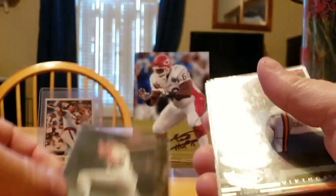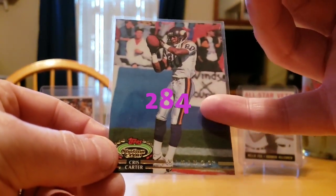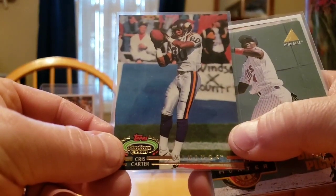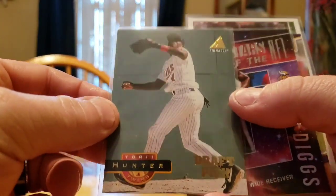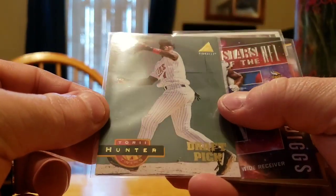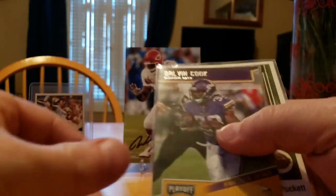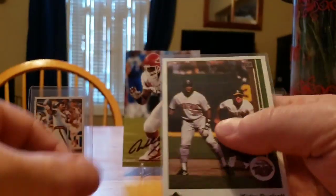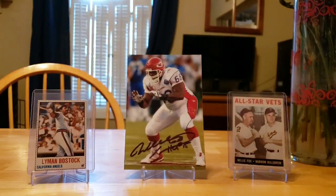Greg Gagne, and look at this. Boom. Hitting that Carter counter. We got a Torii Hunter rookie card. Super sweet. We got a Stefon Diggs, Dalvin Cook, and an 89 Upper Deck Kirby. Very nice looking card. So thanks a lot, Sterling.